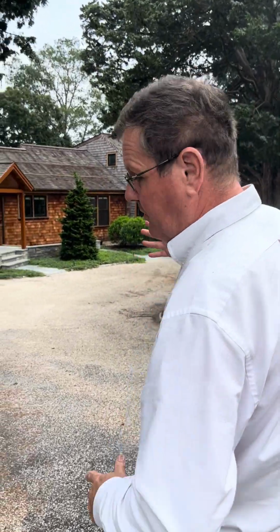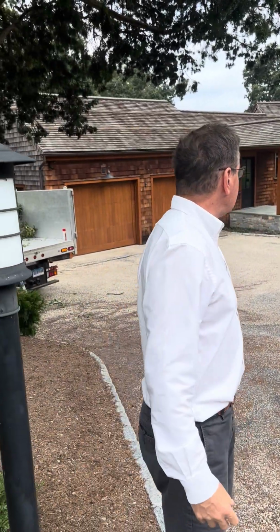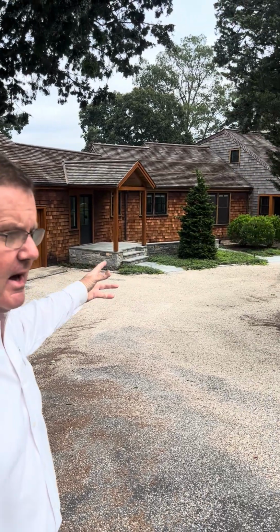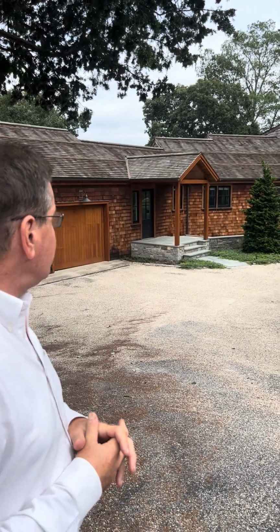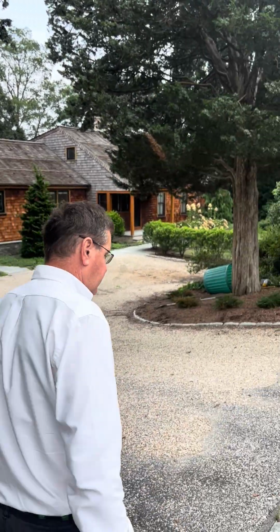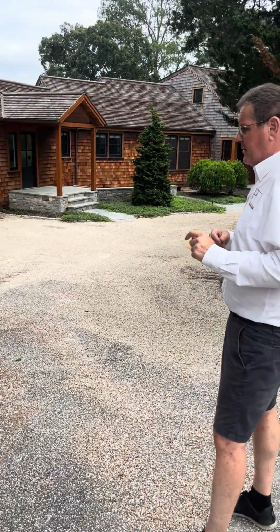But anyway, this is 5 Russet Lane in Essex, and it was and is still sort of an extended cape of a house. We have some juicy before pictures that we'll show you, so you can see just what it was before. So the shape was recognizable and hasn't changed drastically, but a lot of improvements have been made.